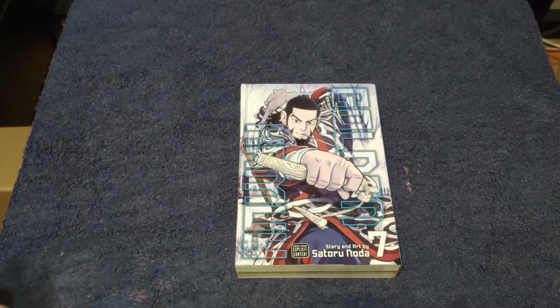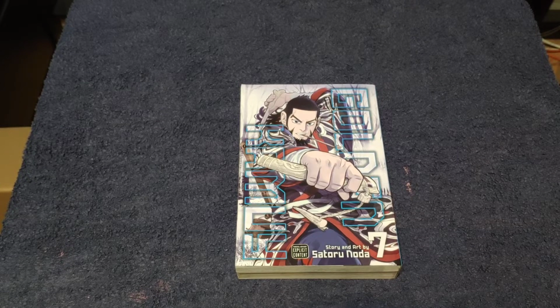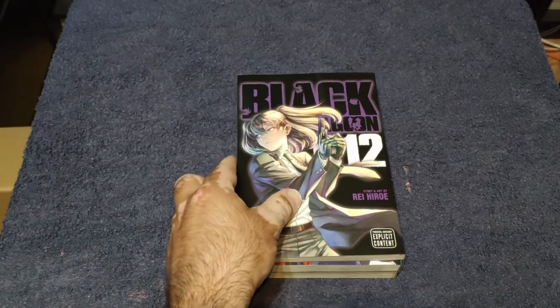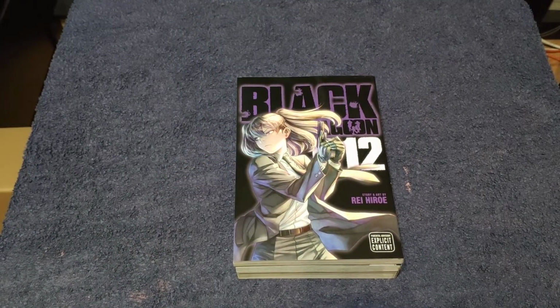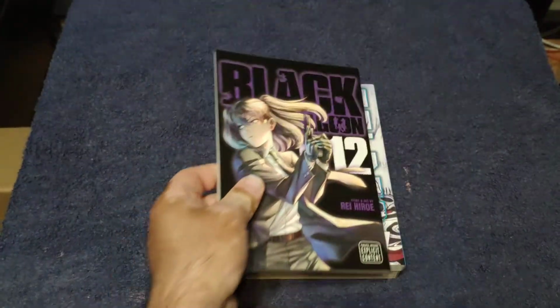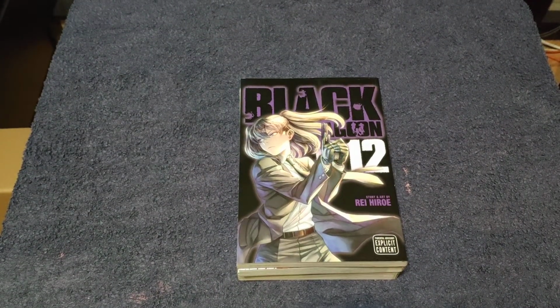I'm missing a bunch of random stuff, and past volume 11, I don't even have the series, so I try to collect them one by one, slowly. Black Lagoon, volume 12. And I'm still glad that this series is still going. It's a little bit slow, but at least it's still going.